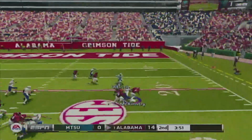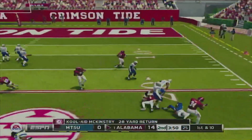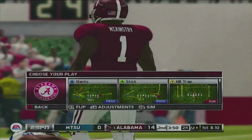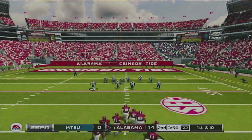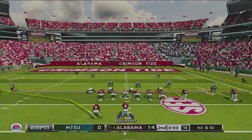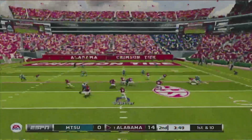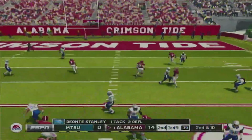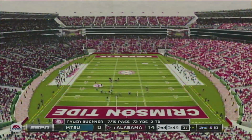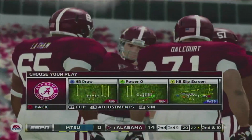Room around the corner. Brought down at the 22. It was a pretty one-sided first quarter, but I wouldn't be surprised if things changed in a big way before halftime. Throws incomplete. They got a hand on it. Excellent pass defense. You've got to be able to make a lightning quick reaction to bat the ball away like he did right there.